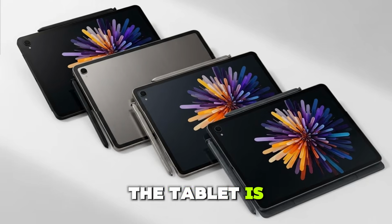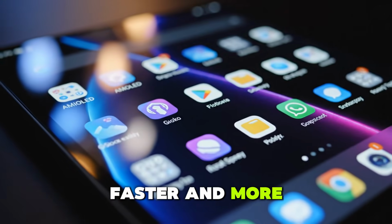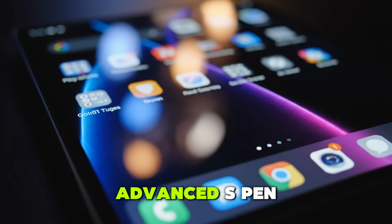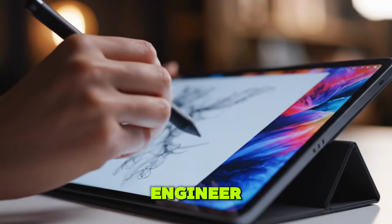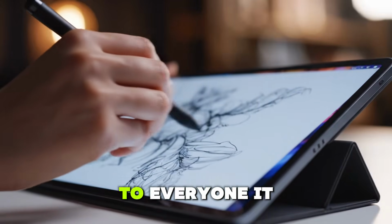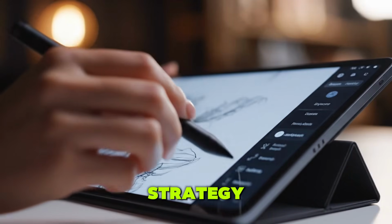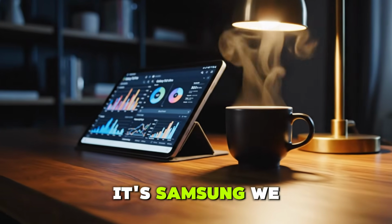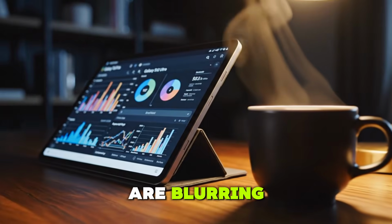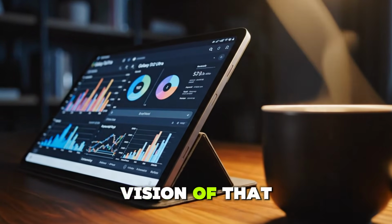The future of the tablet is looking brighter, faster, and more rigid than ever before. Whether you are a student taking handwritten notes with the most advanced S Pen ever made, or a software engineer running Linux environments through DeX, the Tab S12 Ultra is aiming to be everything to everyone. It is a bold strategy, but if anyone can pull it off, it's Samsung. We are standing on the edge of a new era where the lines between our devices are blurring, and the S12 Ultra is the clearest vision of that future yet.